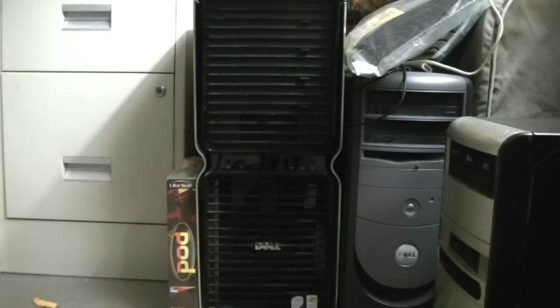This computer was pretty much one of the best you could get in the early part of 2008 at least. I wouldn't say this was the greatest, most wonderful computer back then, but this was still pretty incredible. It originally came with 4 gigs of RAM, a Core 2 Quad Q6600 clocked at 2.4 gigahertz, an NVIDIA GeForce 8800 GT video card, and a 750 gigabyte hard drive.